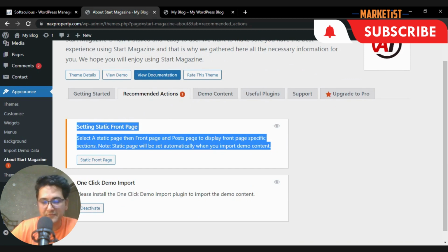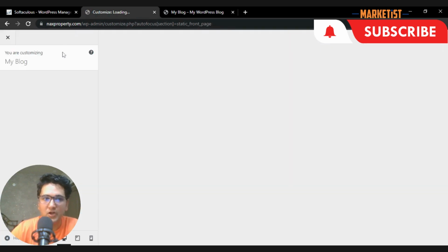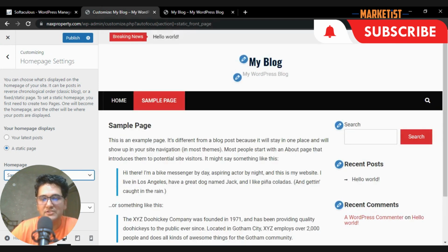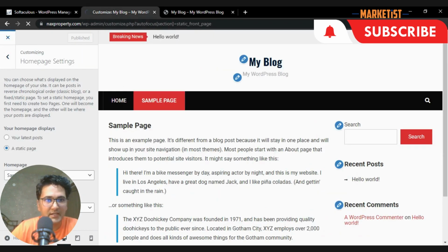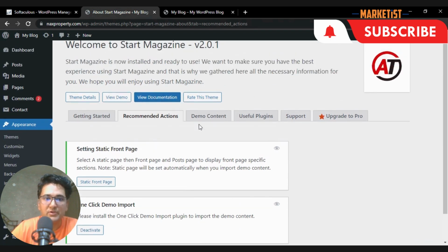Let's see. It's asking to set up your home page as a static page. First of all, just click here, and it will redirect us to the customizer. It will do it automatically. You do not need to do anything. Just click on static page and select simple page, because we have a simple page installed by default. We'll just select simple page and publish it. Now here's how our website looks right now. Again, we'll go back and import the demo data.